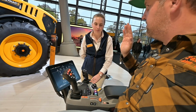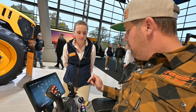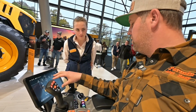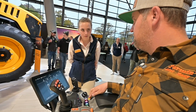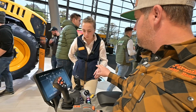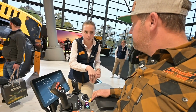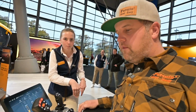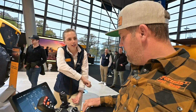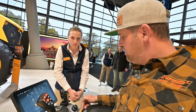Screen was here, you just have to look around it to make sure you're being safe. And the elephant in the room for me is not only how cool this is, but having the PTO switches close by. Is the park brake also? Here, have a look in one of the actual machines in a minute, but it's an electric park brake at the bottom of your B pillar. Perfect. So that's great to have it close. Yeah, right next to the key. Awesome. That was going to be another question, where does it start?